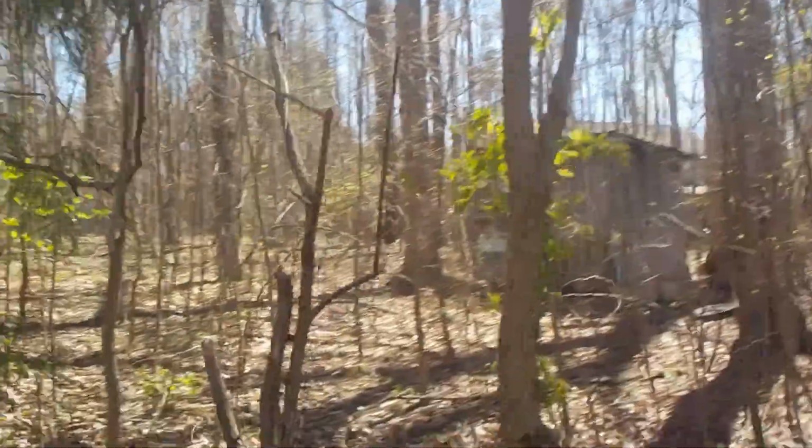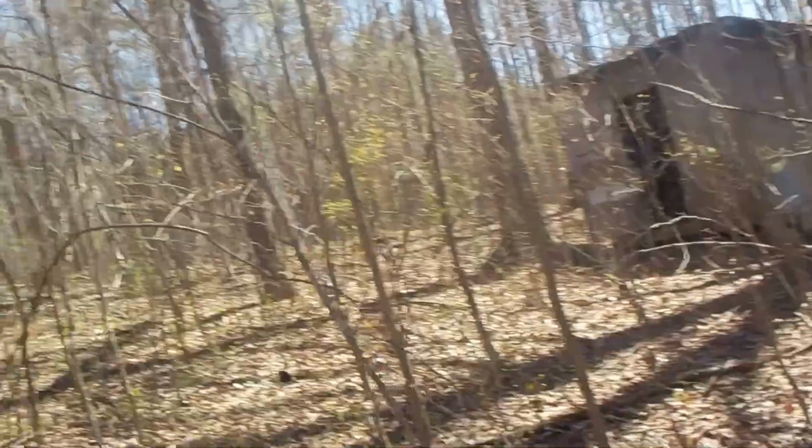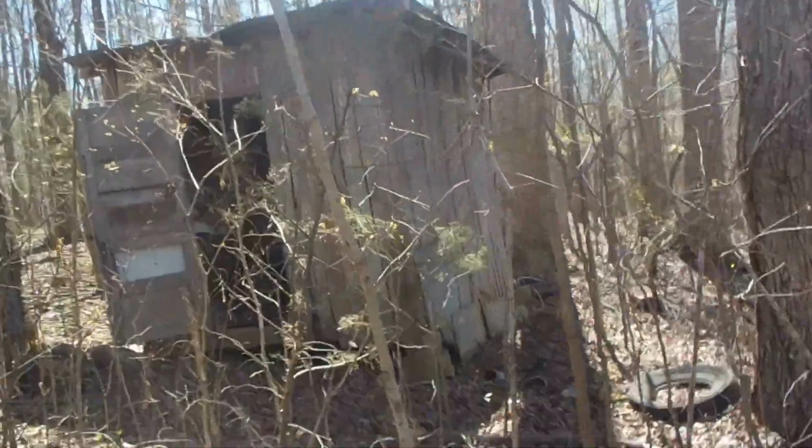Guys, I see an old storage shed and what I believe to be an outhouse. Now back then, back in the 1800s, early to late 1800s or even early 1900s, a lot of people had to use outhouses. Which, for kids that don't know what that is, that's old wooden bathrooms that had no plumbing, and you had to dig. After a while, the father, usually the patriarch of the family, had to take a shovel and dig out the mess that the family left.